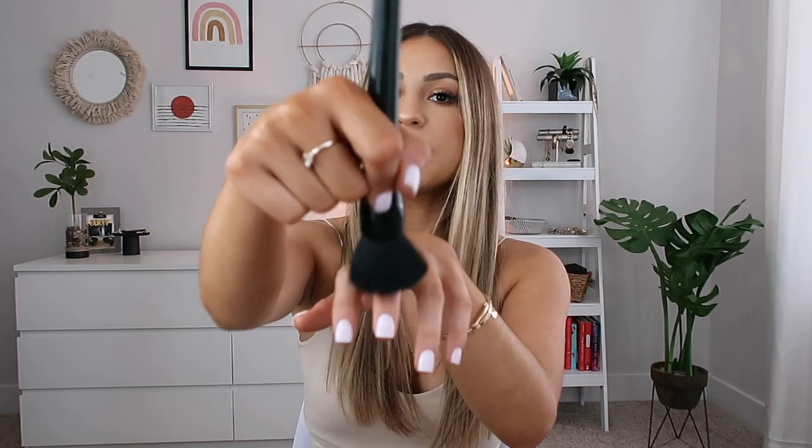Just put a tiny bit, like literally the tiniest bit of tanner on an old brush. This is from e.l.f. It's just their basic kabuki foundation brush. This is just super old. I don't use it anymore, so I use this for tanner. So if you just apply a tiny bit there and just kind of lightly brush over your hands, your fingers, and make sure you do like this claw movement just so you can really get in there and tan your hands.